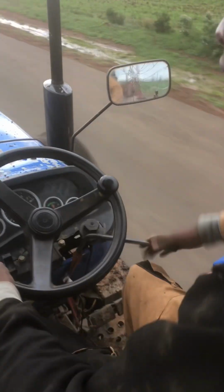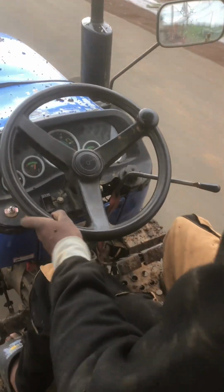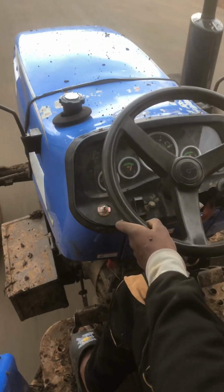This is a throttle, and a full throttle. At the moment the RPM is 25, but not working.